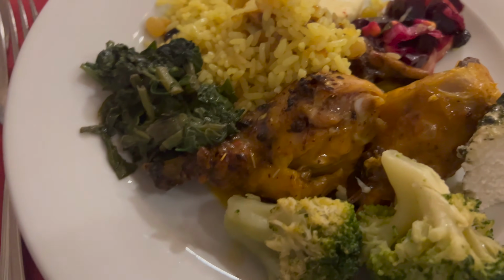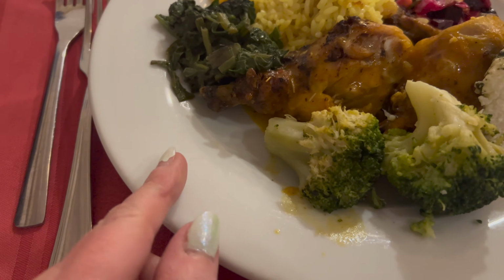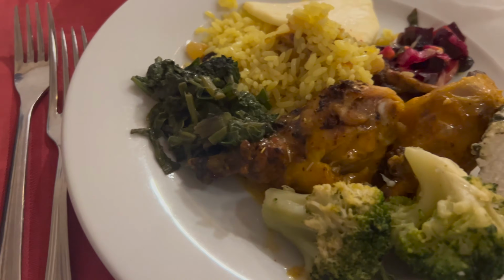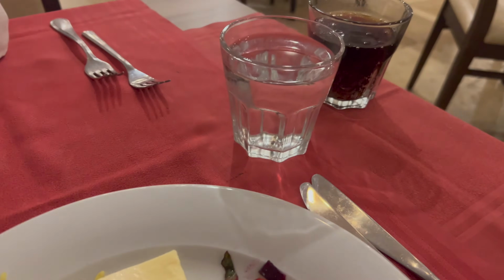First night dinner, and I can't say I was overly hungry, although I have actually put quite a bit on my plate. I've got some roast chicken, some broccoli, some spinach, because I'm trying to get my iron up, a little bit of rice, which I don't normally go for, some cheese and some beetroot, Coke Zero and a water.